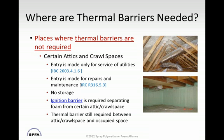There are some other places where thermal barriers are not required directly in contact with the foam. And this is where we get into certain attics and crawl spaces. Again, these are targets, areas that are easy access for weatherization contractors and are great candidates for using spray foam. Now, when we say certain attics and crawl spaces, there are limitations on the attics and crawl spaces where thermal barriers are not needed in contact with the foam.